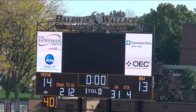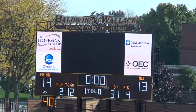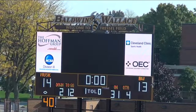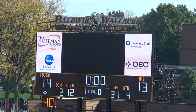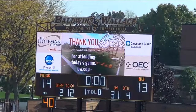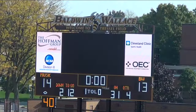Not exactly what the Yellow Jackets thought this season would turn into after starting with a big win on opening night against Defiance College. Since then, just 1-4 on the campaign. This is a Muskingum team that's a tough bunch of gritty kids. They averaged about 20 points a game offensively and didn't even hit that tonight. Had just 14 on the day.